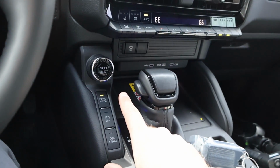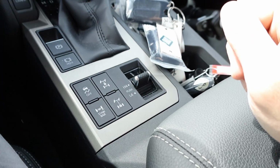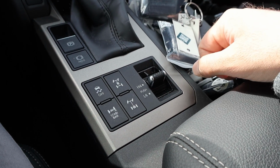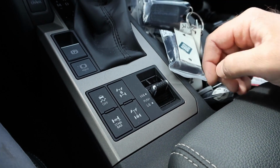Now, the biggest thing with this, the 4Runner can come with multi-terrain select and crawl control if you get a TRD Off-Road, for example. But what the 4Runner does not have is a selectable center diff lock and a full-time four-wheel drive system. That is a big difference with the Land Cruiser. You can get a stabilizer bar disconnect on the 4Runner with that.